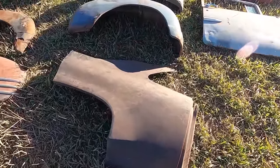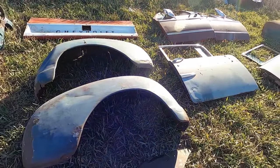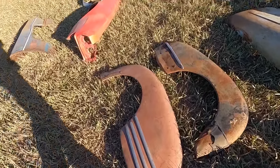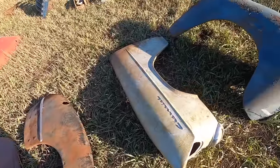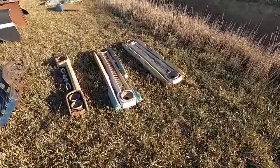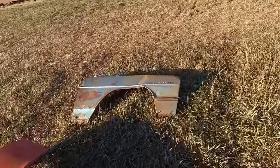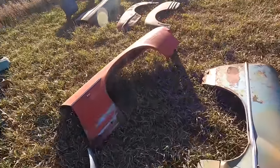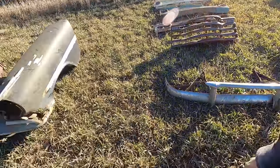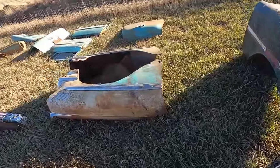This new old stock quarter panel, advanced design fenders. There's the fenders off the fleet line. Dang nice 55 left front fender. 64 to 66 Chevy grills and a GMC 64.5 Chevelle. It's like a 51 Chevy bumper with the factory bumper guard on it. Pontiac front clip. Bunch of 58 stuff.